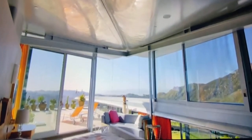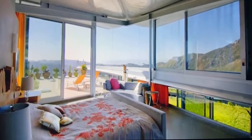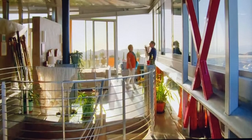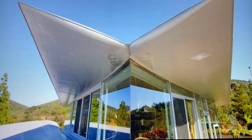Heading upstairs takes you above the wing to the master bedroom. Beautiful. This is my best bit. Me too. Is it? Well, you get a view and the plane, and you're right under these two tail fins.